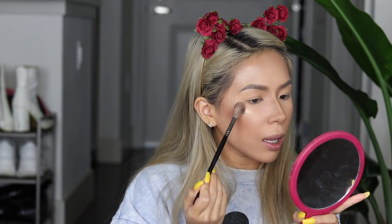Alright, now we're gonna go in with the real highlight, which is Hustla Baby on this right side. Pick some up onto my brush, pack this up, and let's just kind of pack this onto the spots where your face reflects the light. Yep, right there. See where else? Right here, a little bit on the brow. Put that onto the high points.